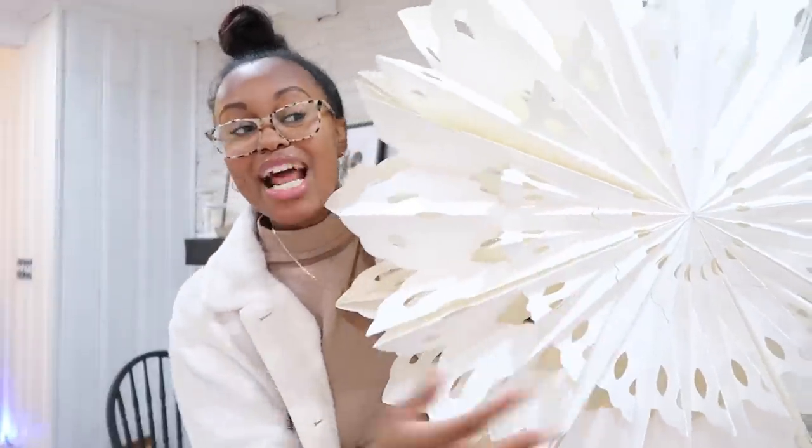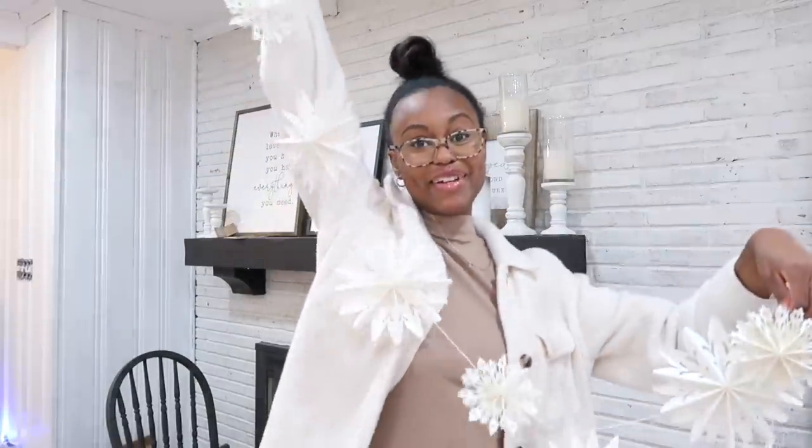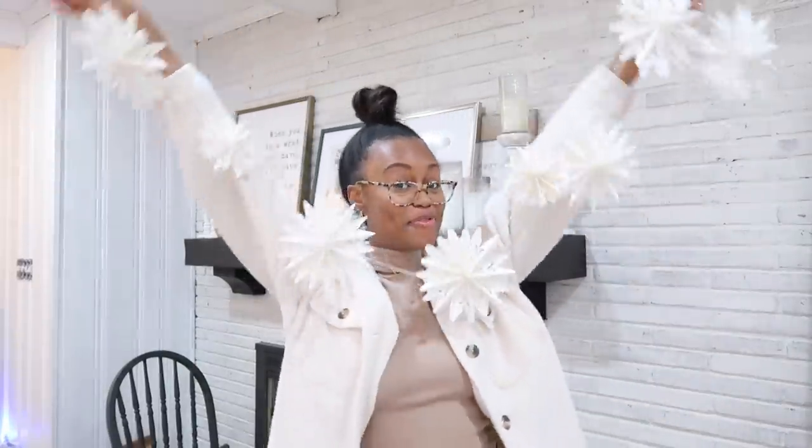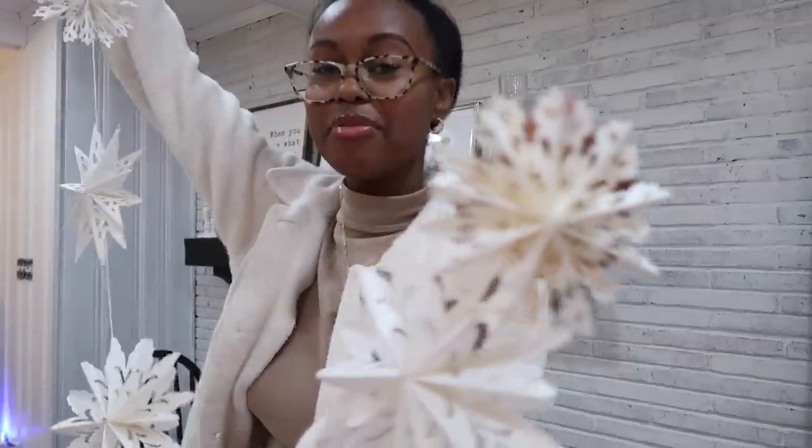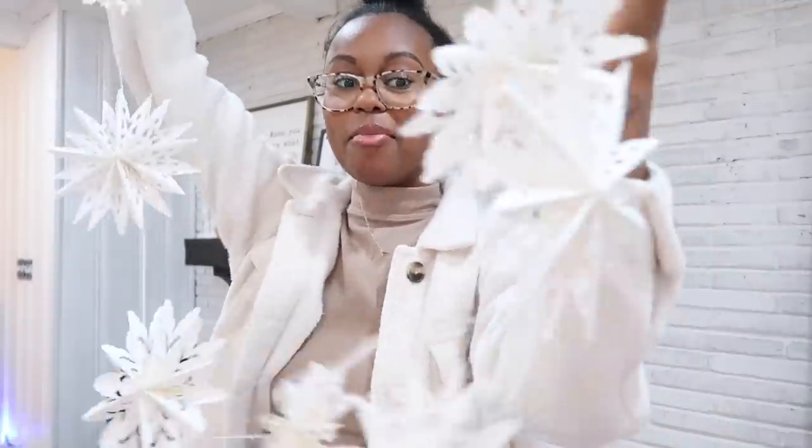So yeah, y'all let me know where we should put our big one. Also from Sweet Masonry, we have this beautiful paper garland as well. It is so, so stunning, you guys. I am obsessed with her so very much. I feel like it's not focusing, but there are pictures on the website.